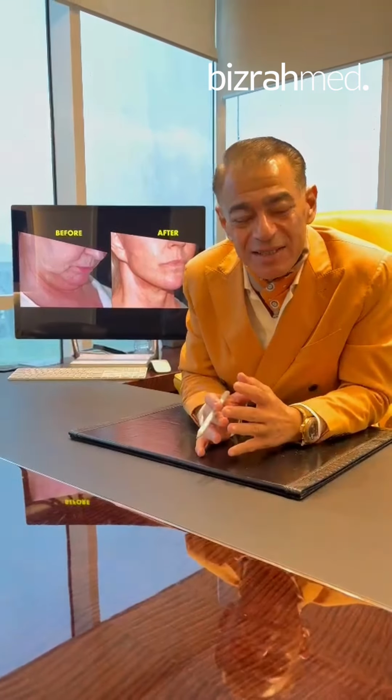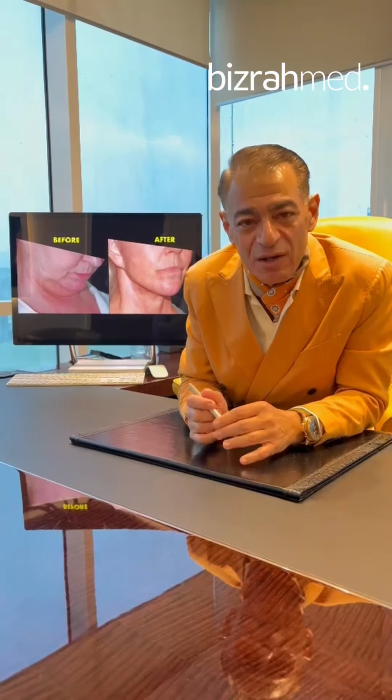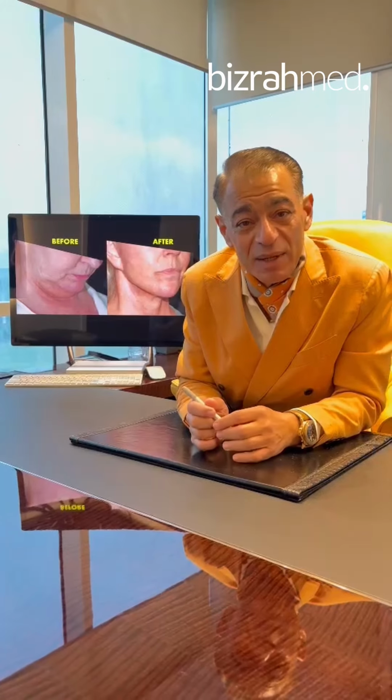It's under local anesthesia with deep sedation, usually 24 hours in the hospital. This is Bashar Bizrah, certified by the Royal College of Surgeons of England in face and neck lifting.